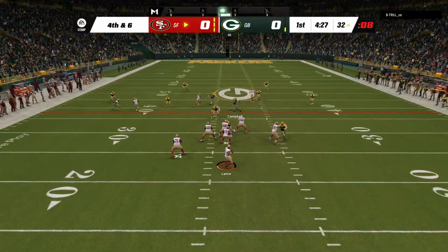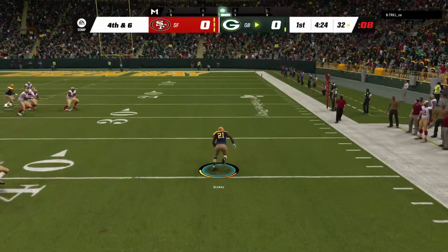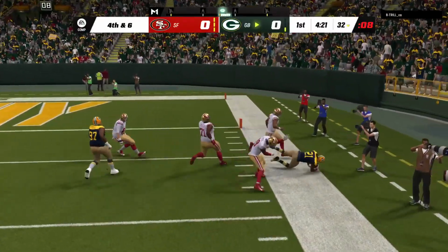Lance and company going on 4th down. He rifles one, and that's going to be intercepted. Picked off by Eric Stokes.